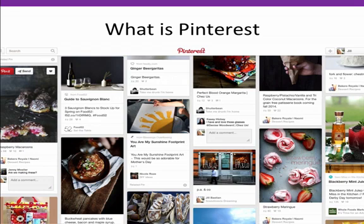People using Pinterest can browse other boards for inspiration, and they're able to repin the images that they see onto their own boards. As a small business, if you're pinning things about your business, having others see them is really the ultimate goal here. So you really want to get people to repin the pins that you have on your own boards.